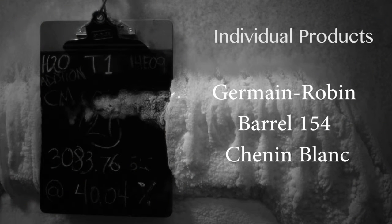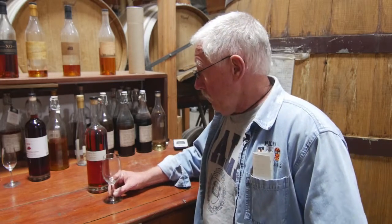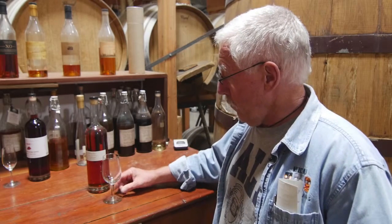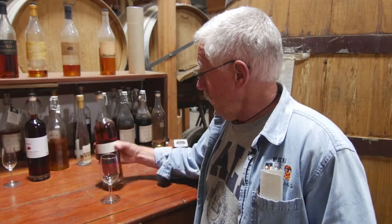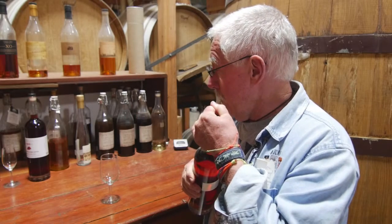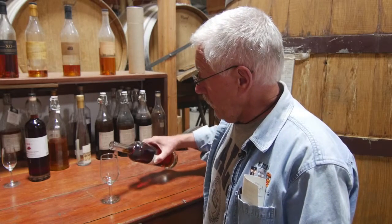Hey, I'm Ansley. I'm out at the Germain Robin Aging Cellar, and this is September 21st, 2015, and we just finished bottling what we're adding to the old and rare portfolio this year. And the one of which I am inordinately proud is this beautiful Chenin Blanc from 1985, a single barrel of it.